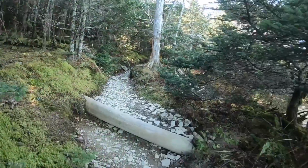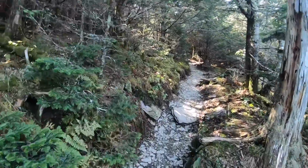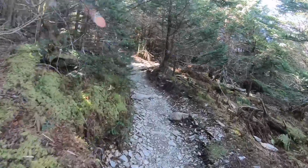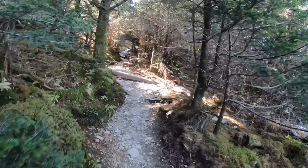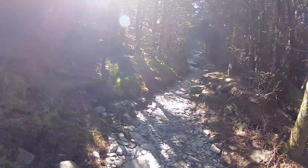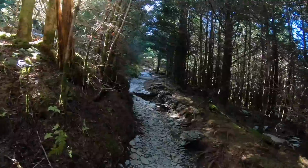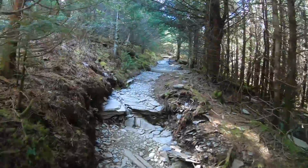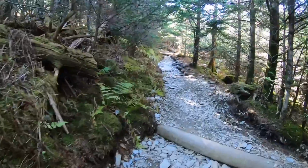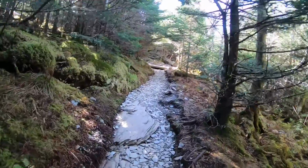All right, well, you can see we've left the lodge now. We kind of hung out for a while, but it's time to get moving. So we've decided to come up here to the Clifftops. Take a few pictures, videos. Definitely, if you come up here to the lodge, you have to go to Clifftops.